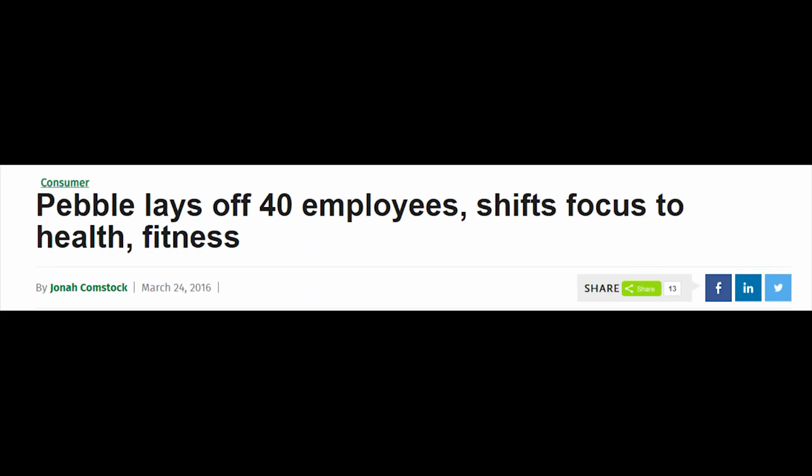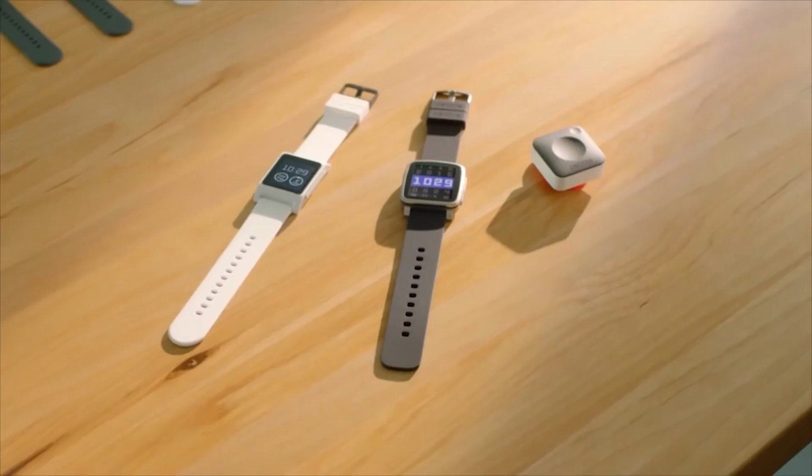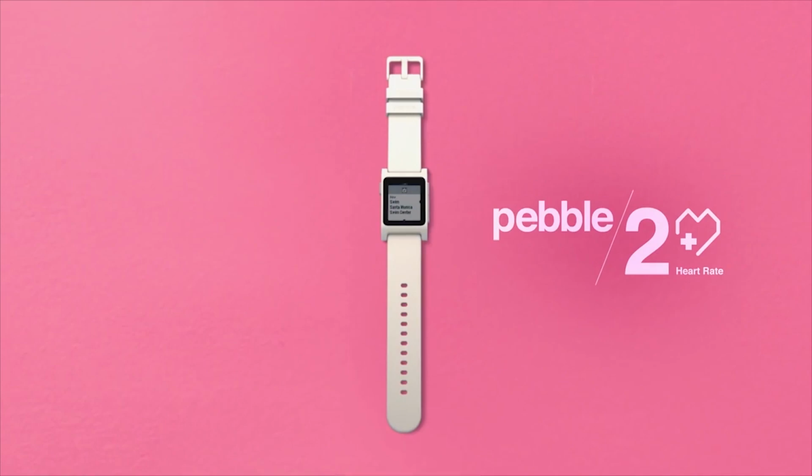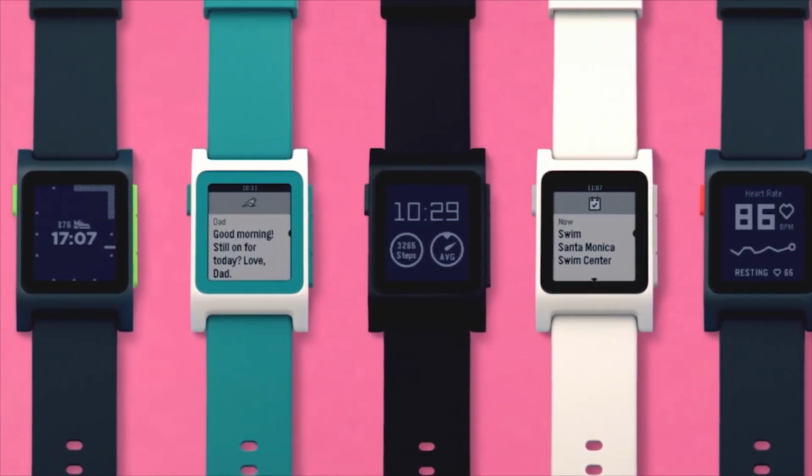2016. 5 months after the release of the Pebble Time Round, Pebble lays off 25% of their workforce. This was one of the first signs that Pebble was on shaky ground. May 24th, 2016. Pebble launches its third and final Kickstarter campaign. This time, the company promised to deliver 3 new products: the Pebble Time 2, Pebble 2, and Pebble Core.